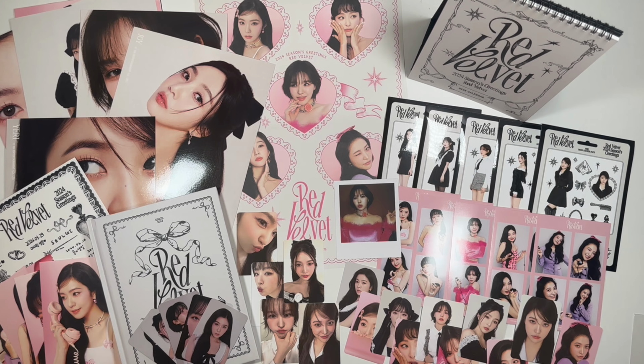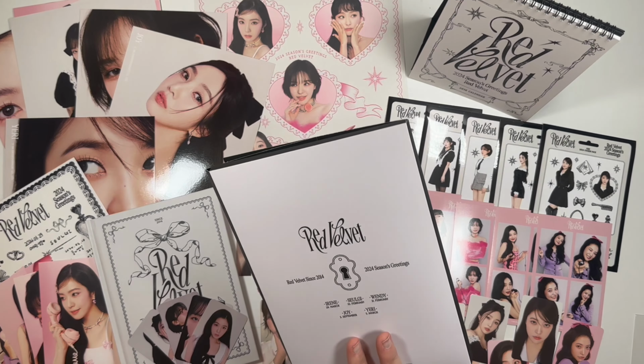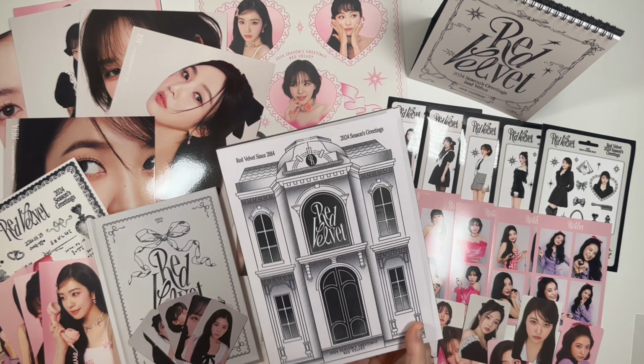Okay, let's get everything out and we will look at everything and then say goodbye. Okay, so this is everything you get in Red Velvet's 2024 season's greetings. You get a lot of cute things. I love the black and white and the pink. The two contrasting versions make it really interesting. I love the graphics they used. I also really like this house thing in the front. And sort of the key.